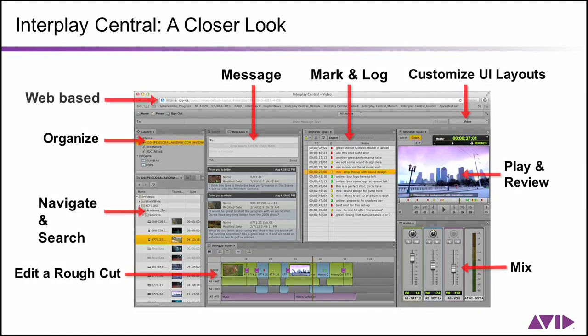This is Interplay Central. Like I said, it's a web-based client. It allows folks to organize, navigate, search. You can edit a rough cut. It's simplified, some lightweight editorial tools, so you can put some stuff together. You can do a rough mix, although there's some really nice automatic mixing tools already in Central, so you don't have to mix perfectly. There's preset gain levels for those tracks. You can play in the view.